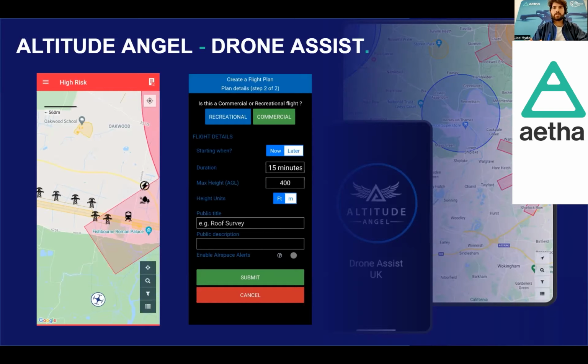Dronedesk can also be used as a flight reporting tool. Using their unified traffic management system, you can draw a circle or a polygon or a corridor to define the area that you'll be flying in. Then you can say the start time, duration, max height of the operation, and give it a description, seen on the right-hand side. Then once you press submit, your planned flight will be available for all users on the app to see, which will also minimize airspace incursions, and any other operators in the area will know that you're working there.